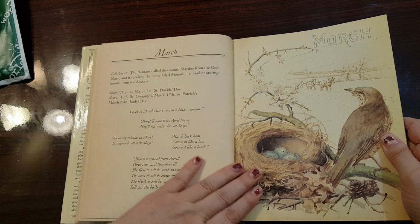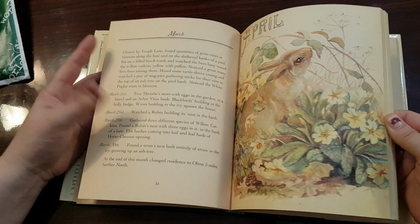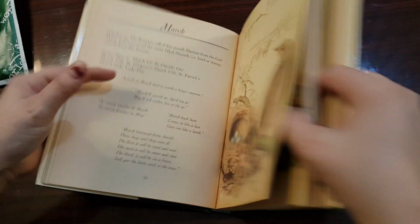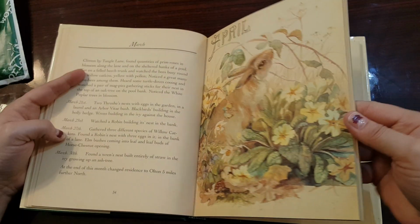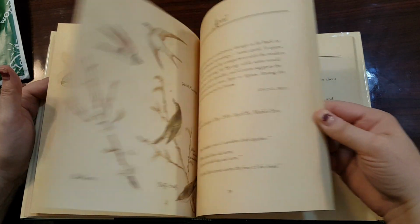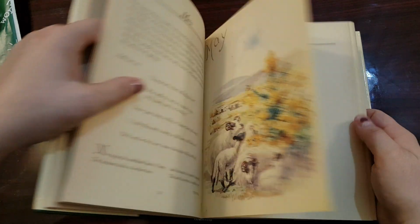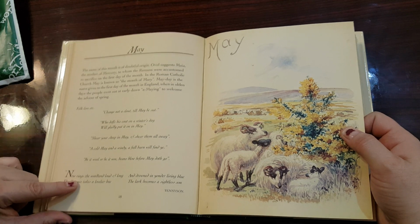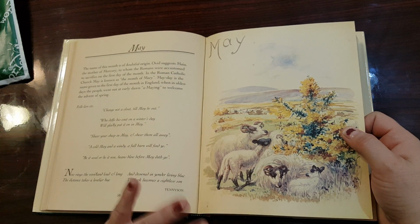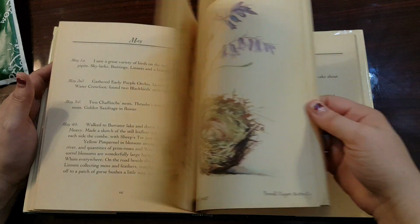This is beautiful. This is March. And look at the rabbit. It's absolutely gorgeous. It's just really beautiful. Anyway, I was just excited about getting them. And you can see this was handwritten and this was typeset. It almost makes me wonder. It gives me all kind of crazy things going on in my head. Why is it like that? Anyway, it's just a beautiful book.